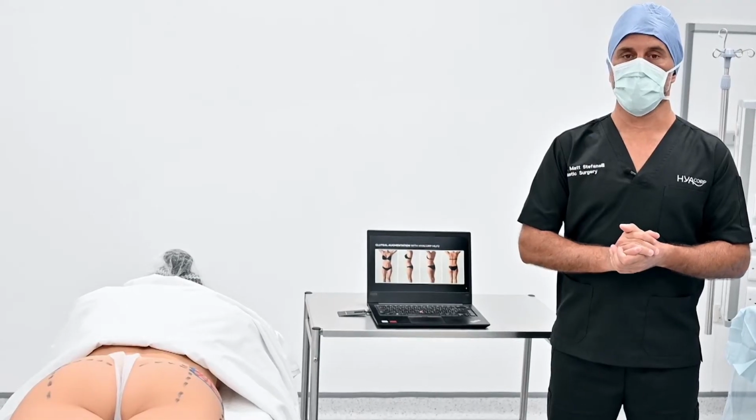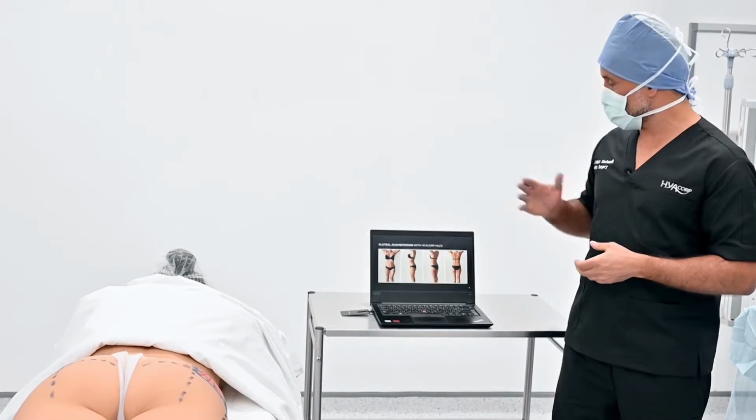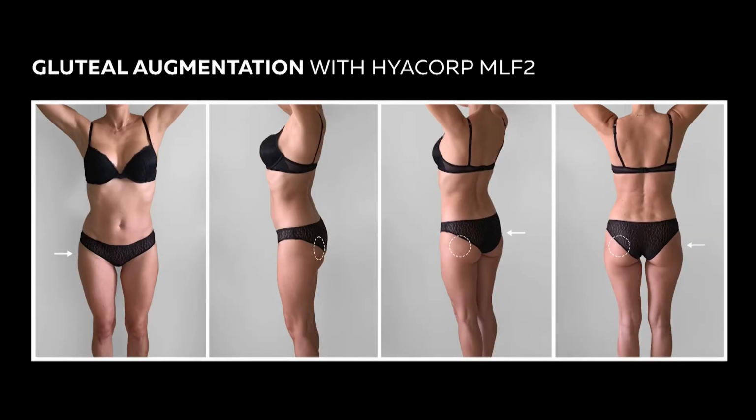So we just move now to the treatment room, and I'd like to show you again the picture of my patient in different positions: front, side, three-quarter and back.